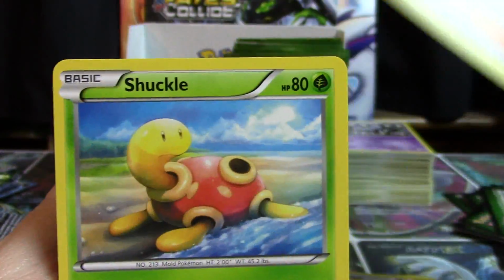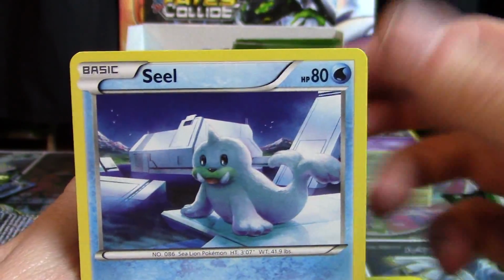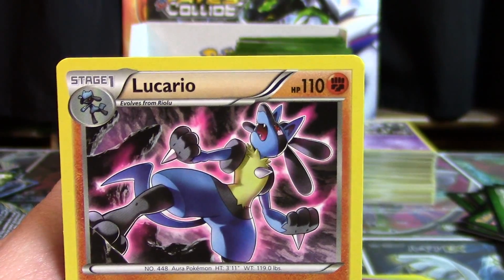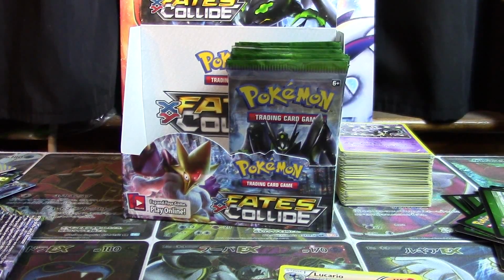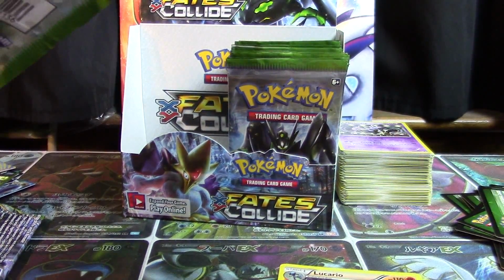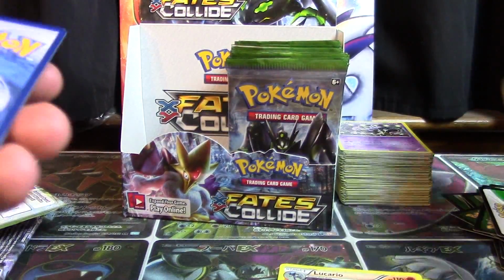Alrighty, we've got Lass's Special, Shuckle, Dome Fossil, Carbink, Fennekin, Seal, Diglett, and Snivy. Reverse is a Jigglypuff, and Lucario is going to be our rare. So we've got a Fighting type, non-holo rare Lucario, and a holographic Metal type Lucario in the same set. That's pretty interesting.